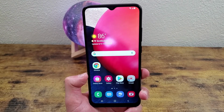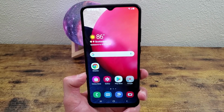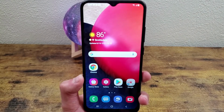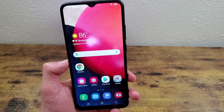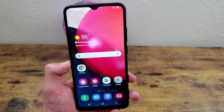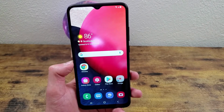My fourth reason to buy the Samsung Galaxy A02s in 2021 is the battery. Now the battery is probably the biggest strength of this phone, because it is a really large battery. This phone has a 5000 milliamp hour battery that supports 15-watt fast charging, so you're definitely going to get a lot of life out of this. And plus, the fast charging is good too.